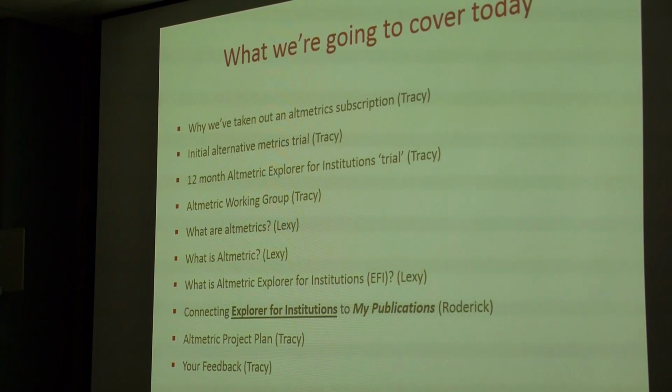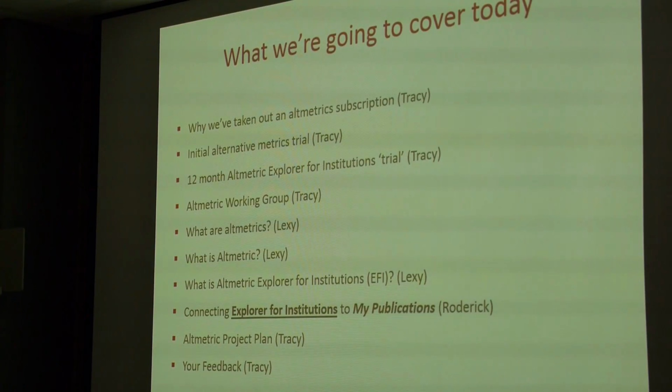So we're just going to cover why we've taken out an Altmetric subscription, the initial trial that we just finished, and then the fact that we're going to be trialing this new Altmetric Explorer for Institutions subscription, and the Altmetric working group. I'm going to talk quickly about what Altmetrics are and what is Altmetric, the difference, and then the Explorer for Institutions. Roderick's going to talk about connecting Explorer for Institutions to my publications. Then I'm going to talk again about the Altmetric project plan and ask for feedback.